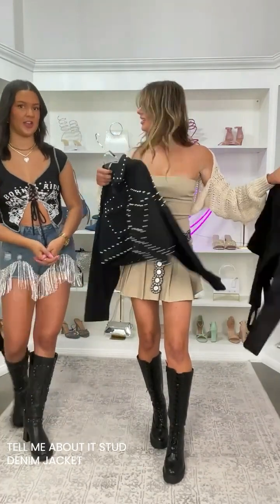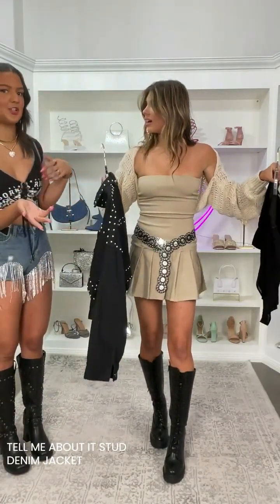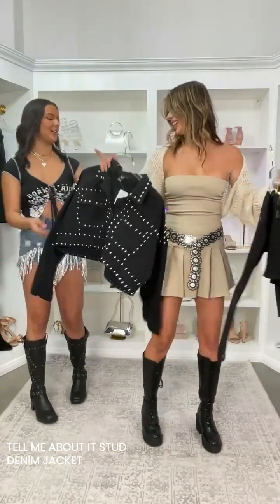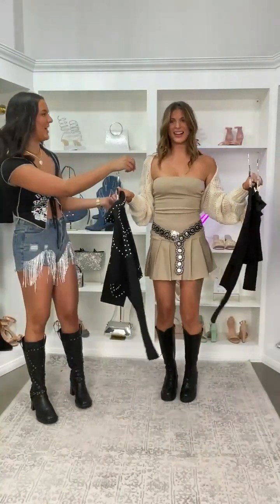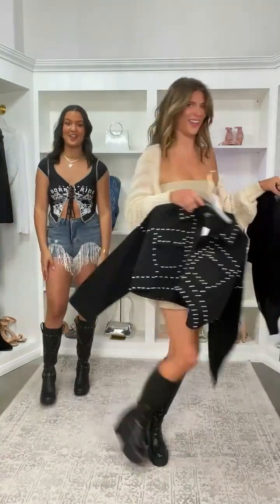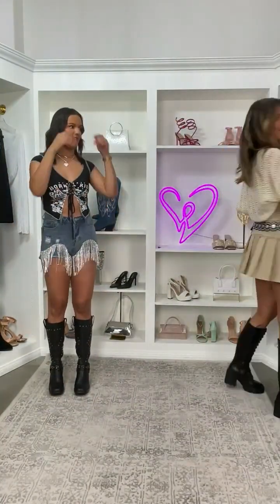Everything can be paired together too. Actually, I love that we started with just the dress, and then you're like, well, let me add a layer, well, let me add a belt. So, yeah, you want to find a layer.